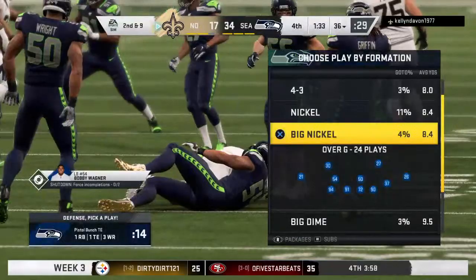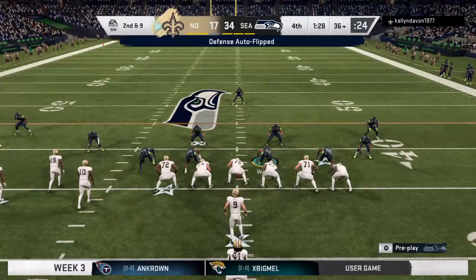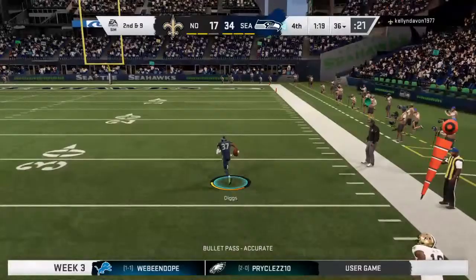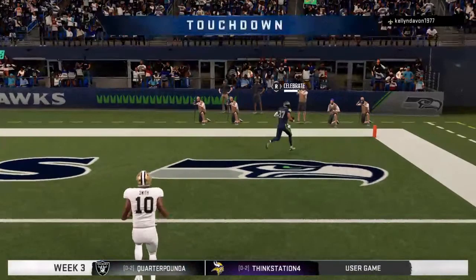The run only got a yard. Here's second and nine. Now this time, Breeze will throw. And his pass is intercepted for the fourth time today. Picked off by Quadre Diggs. And he's gonna score. It's a Seahawk touchdown.